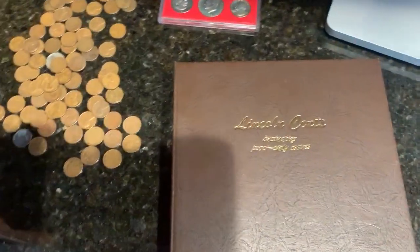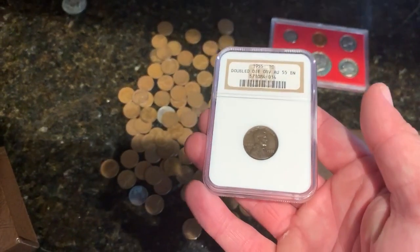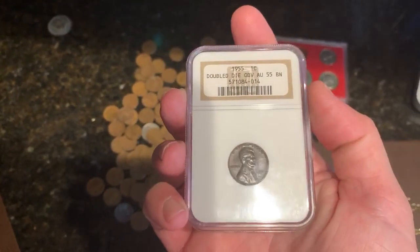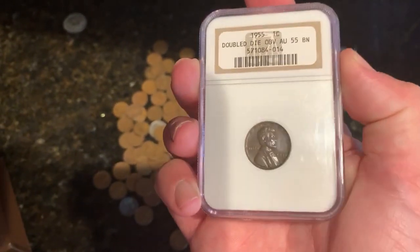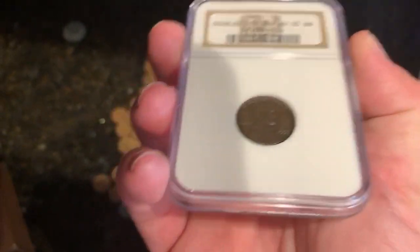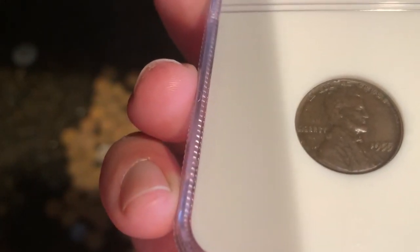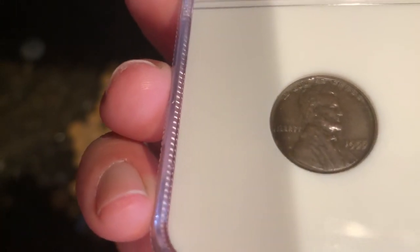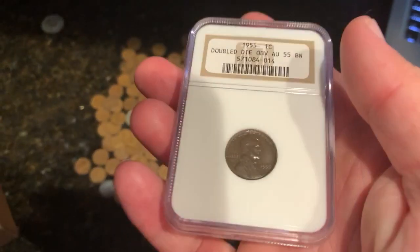Now, the next thing I want to discuss regarding what the value of your coin might be is considering the absence or presence of errors and varieties. What I have here is a 1955 doubled die Lincoln Cent, perhaps the most popular coin variety out there. You can probably even see in this video the doubling in the date and in the inscription Liberty and in the motto In God We Trust. This is a very prominent double die. In fact, it's probably one of the most easily seen double dies out there.